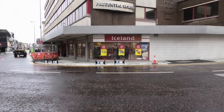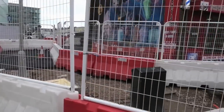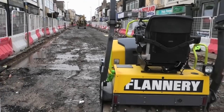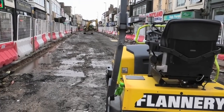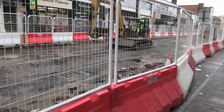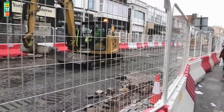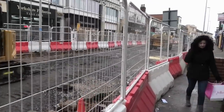Topping Street now, just turning round, and I would like to show you the incredible progress made in one day. Have a look at this. They're right down halfway of Topping Street now. We'll walk you down the street now, and you will be able to see clearer all the progress made.